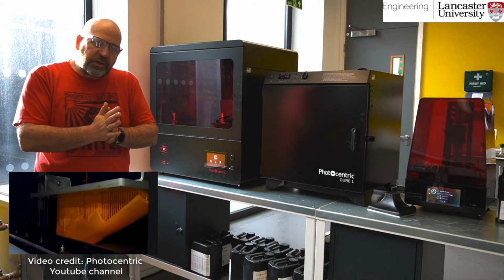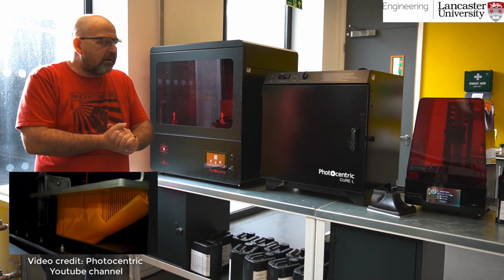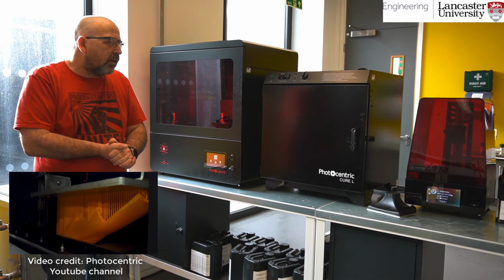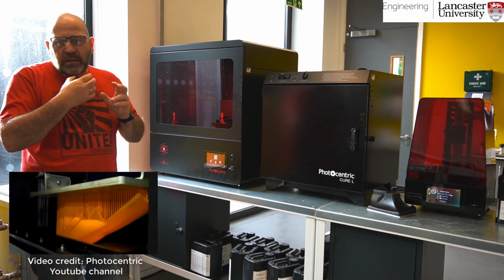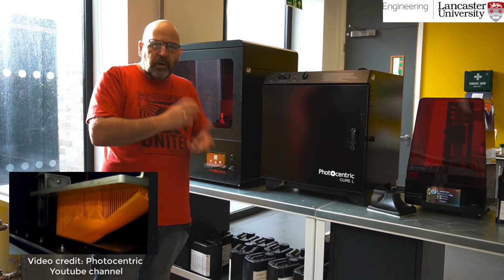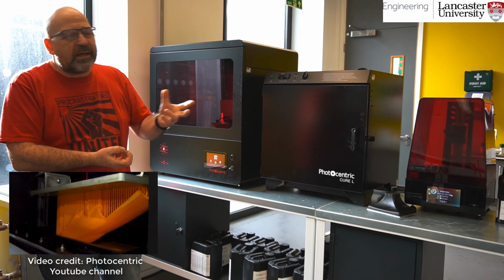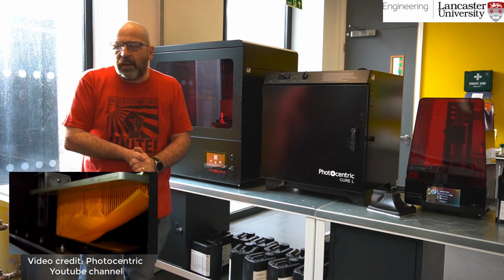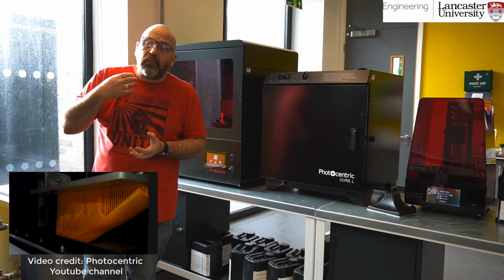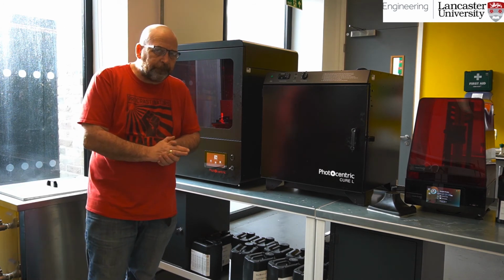We've got the HR2, that's probably about A5 size by about 200 or 300 tall. And then we've got a smaller machine that's around A6, but more precise. So if we want to do smaller but higher quality models, we can do on the LC Precision. We've also got a Form 2, and we're in the process of acquiring a couple of Form 3s as well.